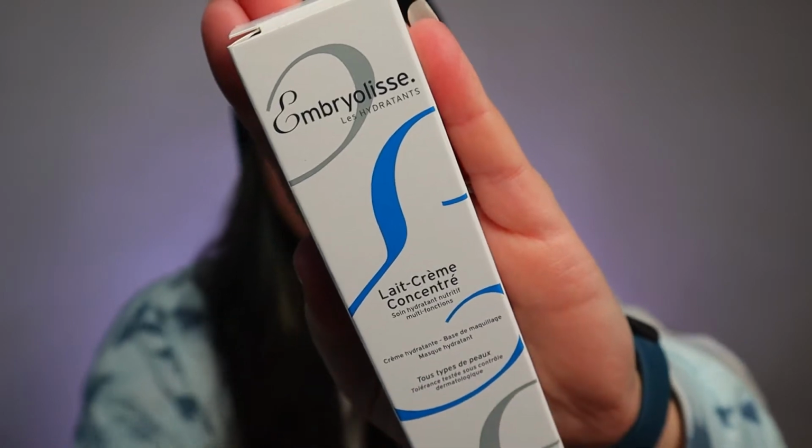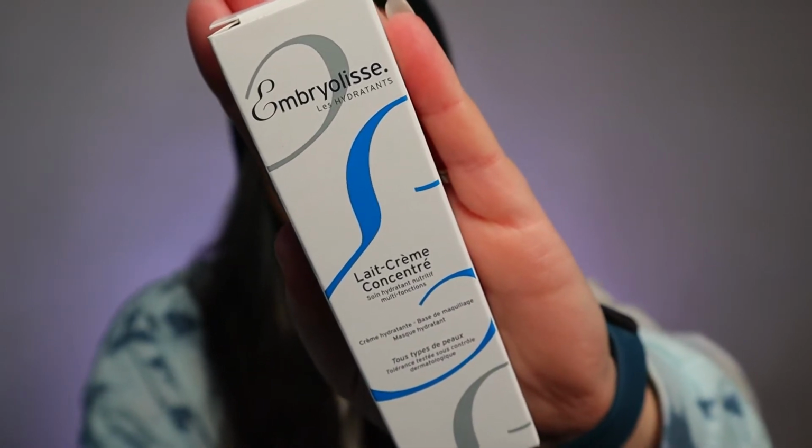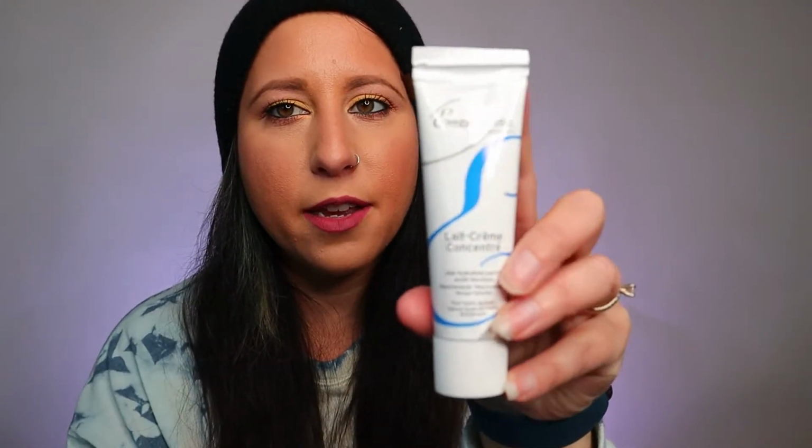This is the Embryolisse Lait-creme. I think I'm pronouncing that right. So this is a moisturizer. You can use it as a base, and pretty much I've been doing my research, and a lot of film industry and TV industry professionals use this on their talent. So I wanted to get this as well.